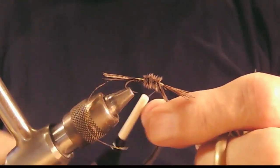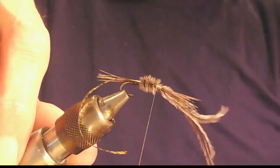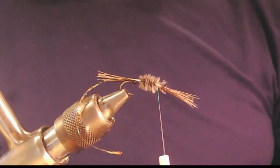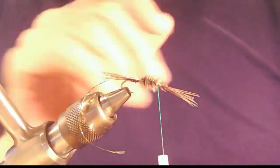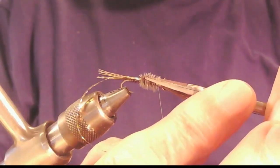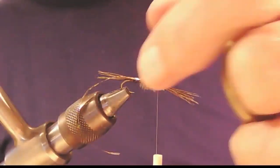You want to be sure you don't come too far forward, because if you do, you're going to crowd the head. Tie those off. At this point, I usually do a little barbering. What I want to do is cut the ostrich fibers off the top, and you're going to see why in a few minutes.